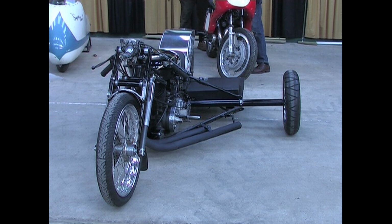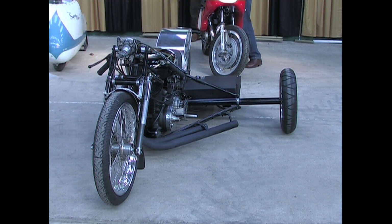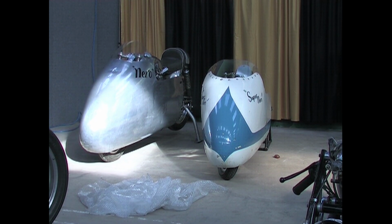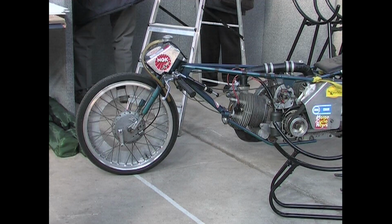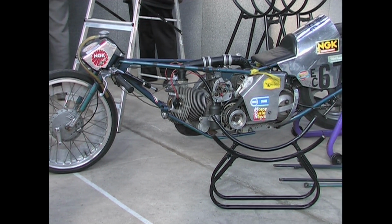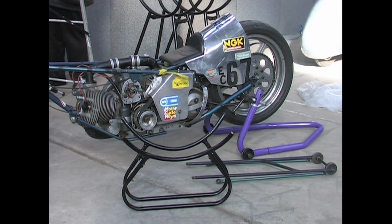And in the foreground is John Rennick's very much one-off sidecar sprint outfit. And there are the two George Brown machines, Nero and Super Nero, again temporarily on the stand. And there we see the little 500, Mighty Mouse.